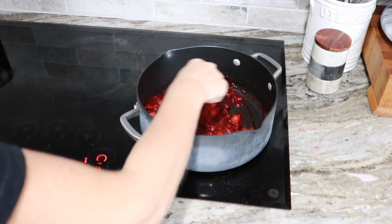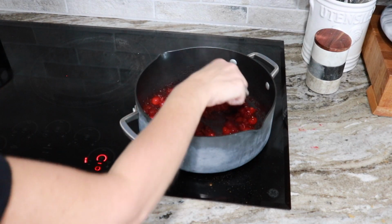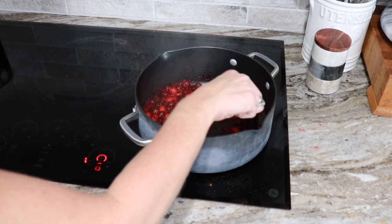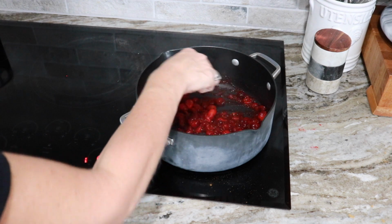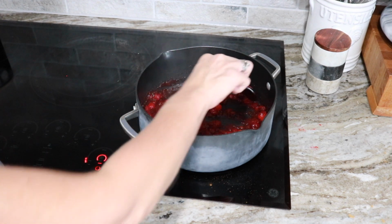Okay, so my cranberry sauce is looking pretty good. I think it is just about done. You can hear these cranberries kind of popping open. It's kind of funny. It's been a long time since I've made homemade cranberry sauce. But I personally love cranberries. I love the tartness of them. So we're just going to let this cook. I've turned it down real low just for like another minute or two. And then I'm just going to put it in a container.